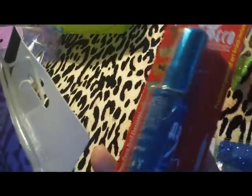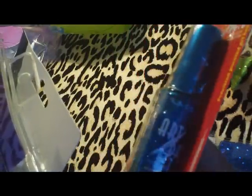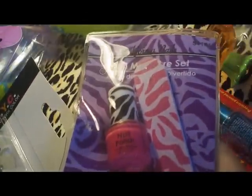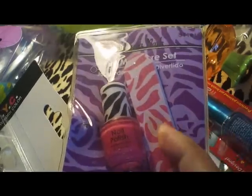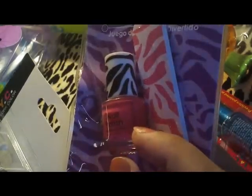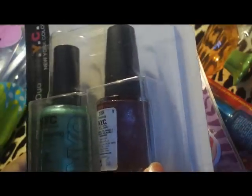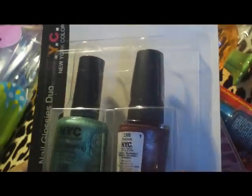Okay, so she sent me this nail art deco in glitter, in a blue glitter. Thank you very much. And then she sent me this little mini, oh my god, she loves print. This is so freaking cute. A nail file and a nail polish in a hot pink. Gorgeous. And then she sent me this little set, which is like a burgundy-ish brown. Actually, it's called Broadway and NYC color.